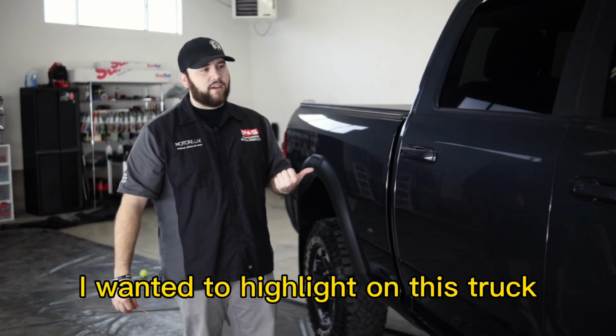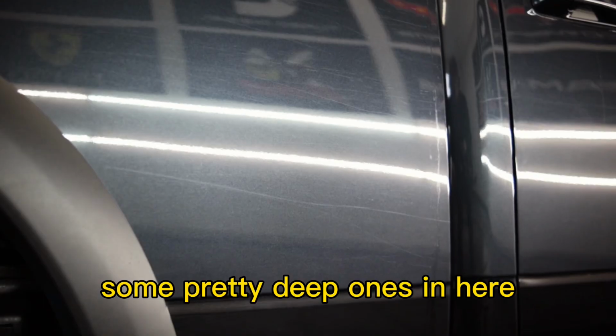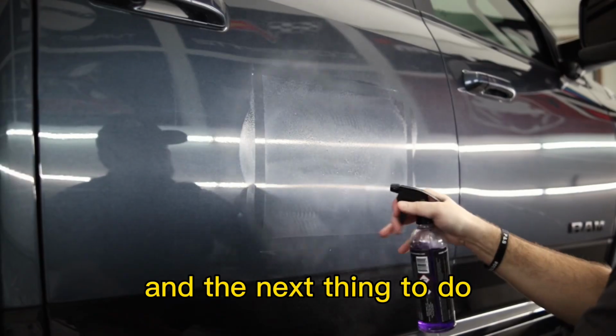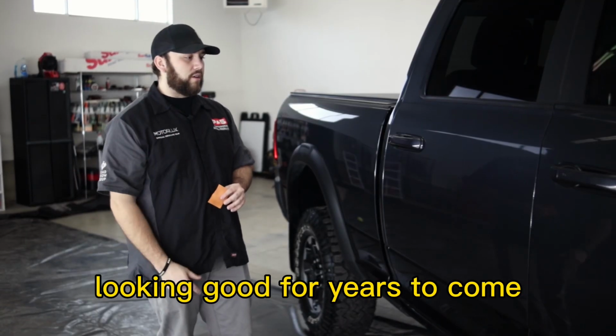All right guys, I wanted to highlight on this truck, it had tons of tree scratches on it, front to back, all through the sides, both sides of it. Some pretty deep ones in here. We actually went through, did our paint correction. So that means we went through with the machines, polished it out, got majority of those scratches out. And the next thing to do is top it with the ceramic coating. That locks in the paint, make sure it stays nice and glossy, looking good for years to come.